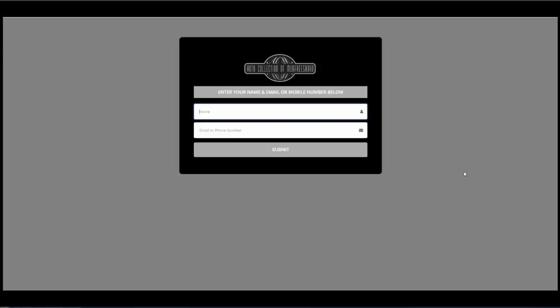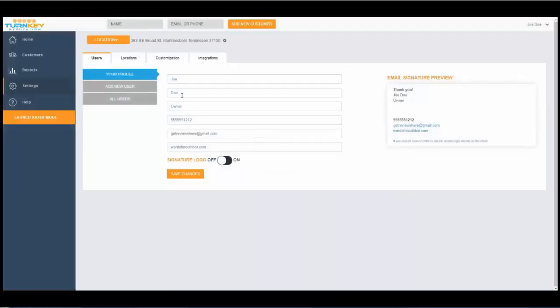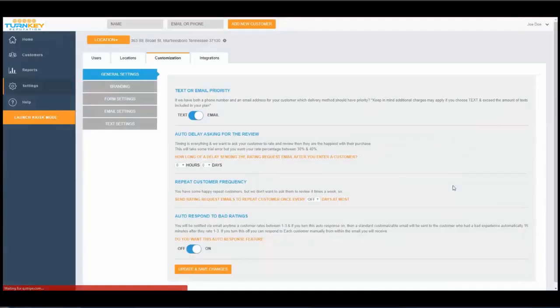But we have it, and a lot of businesses literally load up an iPad, have it right at their counter, or have servers with it on a phone or iPad. They can walk around and just hand it to people where they can fill it in, and so we can automatically send them a review on your behalf.